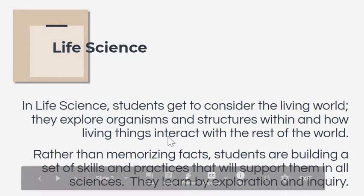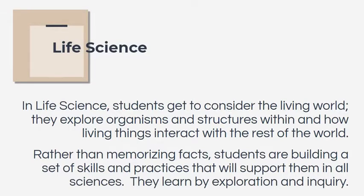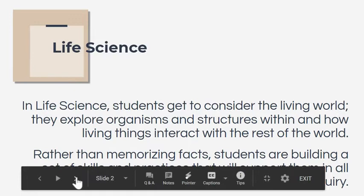So this class is about students really looking at the living world and considering all of the different ways that life makes itself known on our planet, including the structures and the interactions that happen and how these organisms interact with other creatures throughout the world. This is not a class about memorizing facts. We are asking students to build a skill set when it comes to exploring in science and doing science inquiry. That way they can take these skills forward in their next classes.